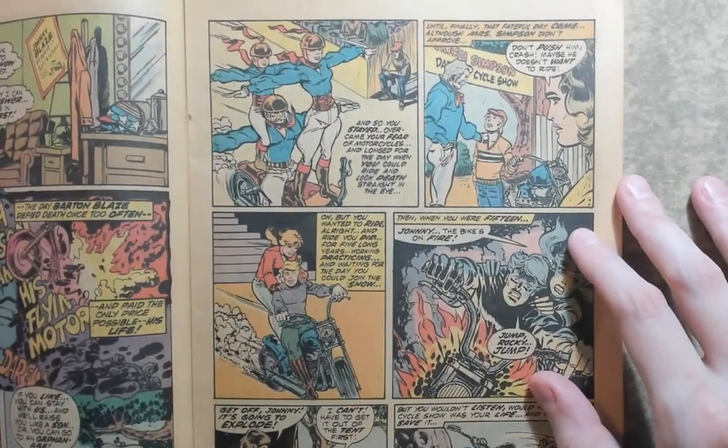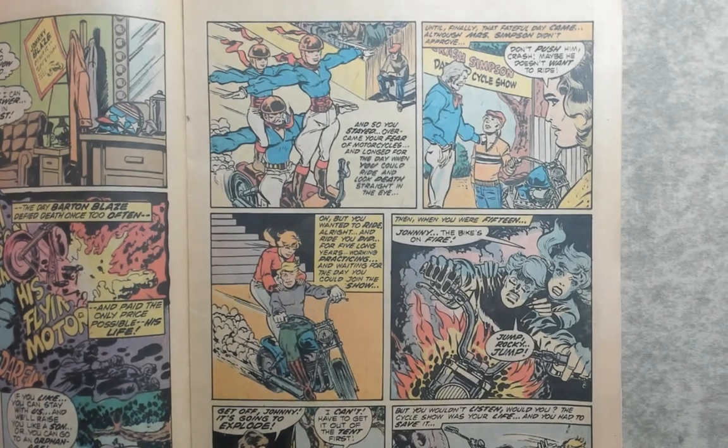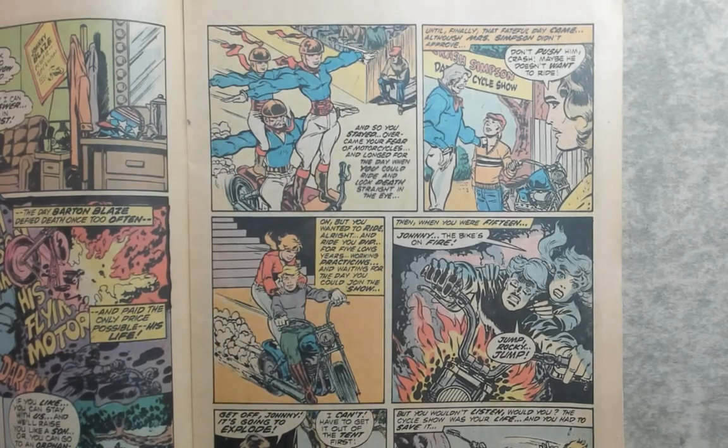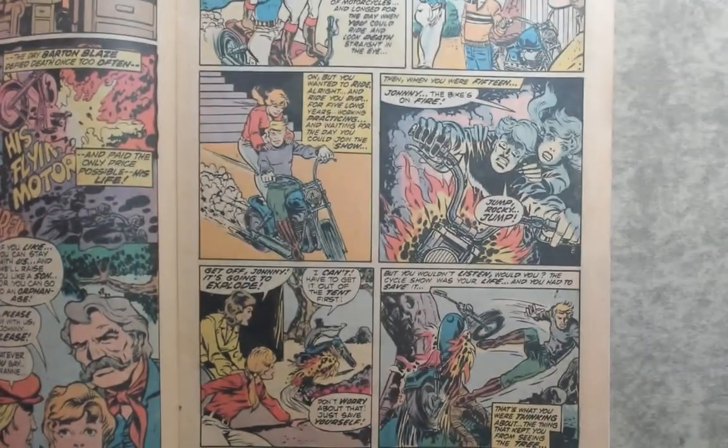And so you stayed, overcame your fear of motorcycles, and longed for the day when you could ride and look death straight in the eye. Until finally that fateful day came, although Mrs. Simpson didn't approve. Don't push him, Crash. Maybe he doesn't want to ride. Oh, but you wanted to ride all right, and ride you did for 5 long years, working, practicing, and waiting for the day you could join the show.